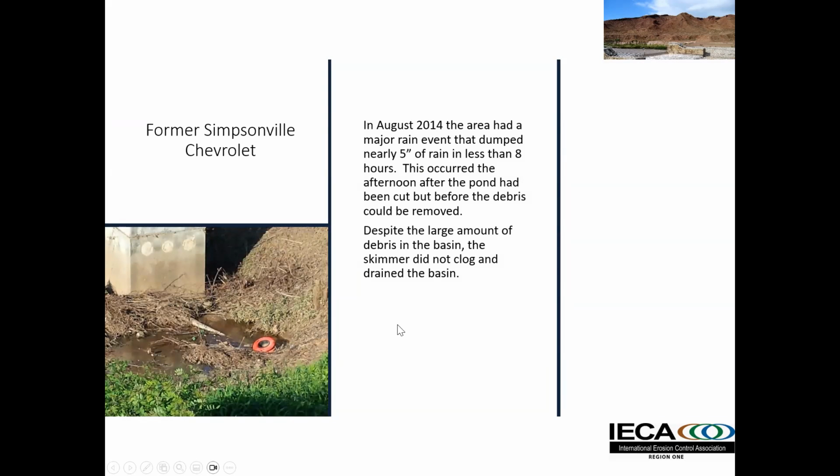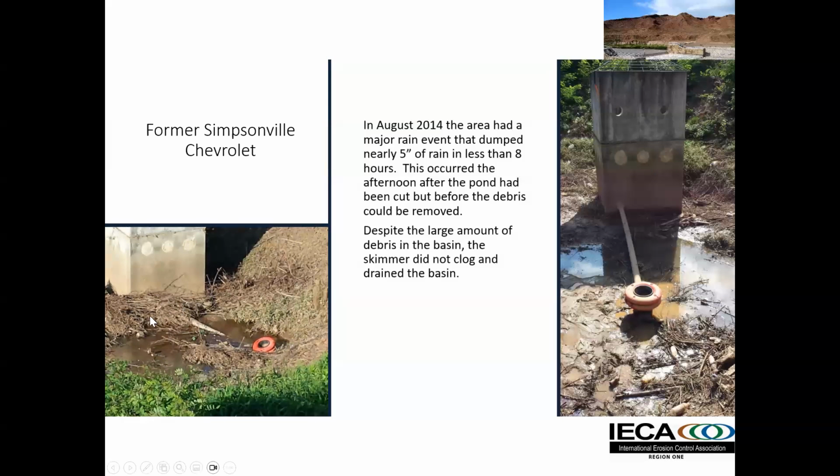Then in 2014, they had decided they're going to keep maintaining the pond, and so they had landscapers out there. They were cutting the sides as it was a very steep pond. So they just kind of cut it all, let it go to the bottom, and they were going to pull it all out. But they had a big rain, about 5 inches in less than 8 hours. And so all the trash got pushed down to the bottom of the basin. But you can see our skimmer sitting there, did not get clogged up, actually drained the pond down.